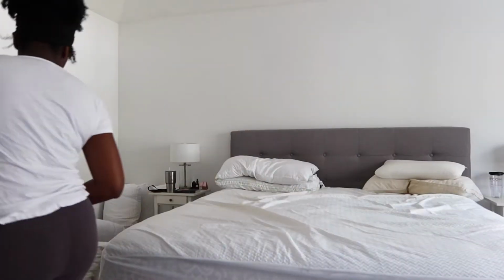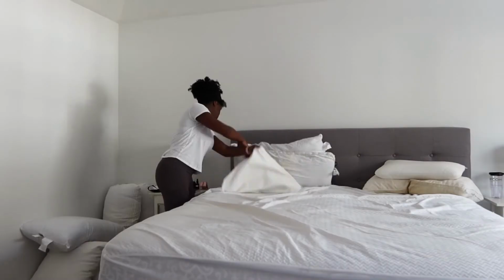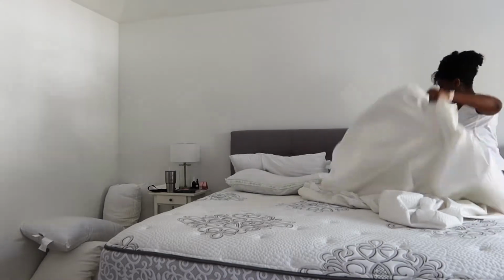Whenever I'm cleaning, I always like to get several loads of laundry done in tandem. I find that I'm more likely to fold them and put them away if I'm already in the cleaning mood.